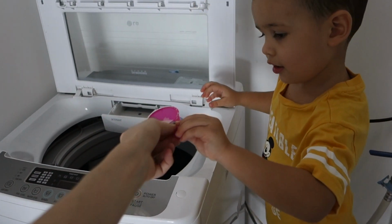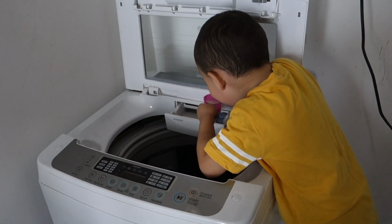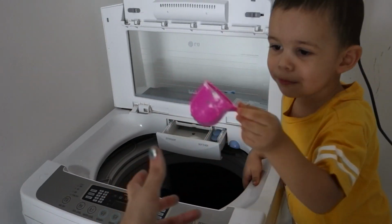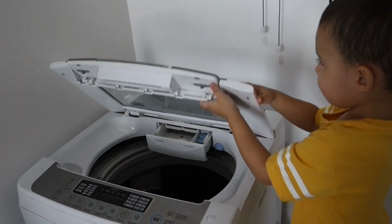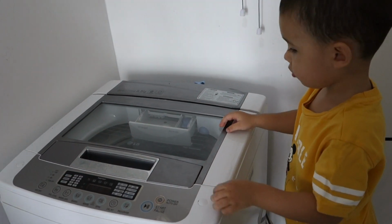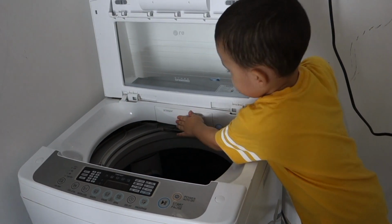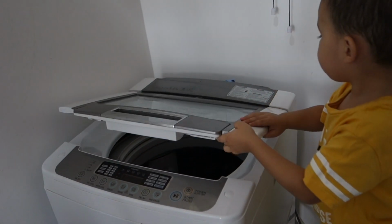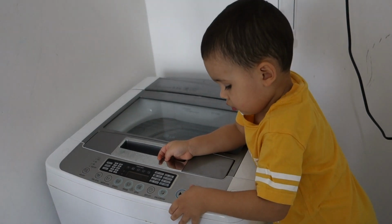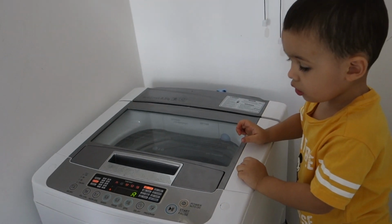Here. Careful, careful. In the drawer. Okay. Oh, close the drawer. Wait, you've got to close the soap drawer. The soap, you've got to close it. Yep. Then you close the lid. Then, oh, that's not the first one. Yep, that one, yes. Then that one. Good job. Very good. Then you get to see it turn.